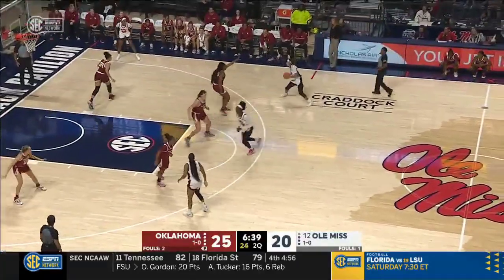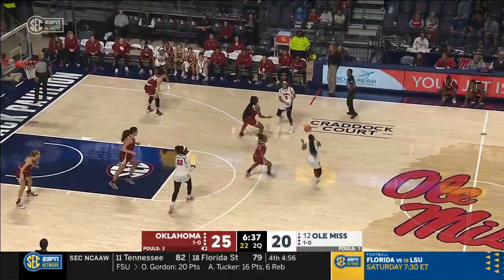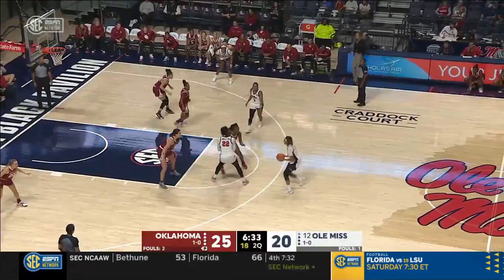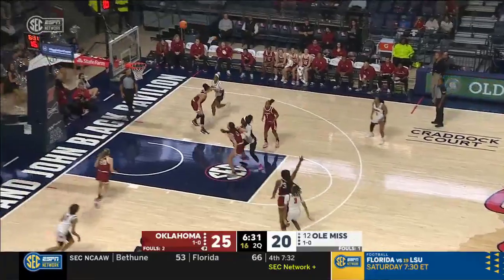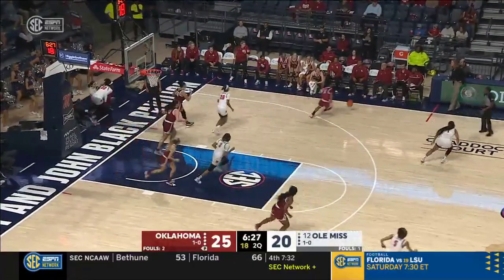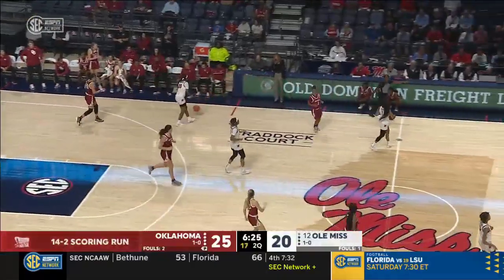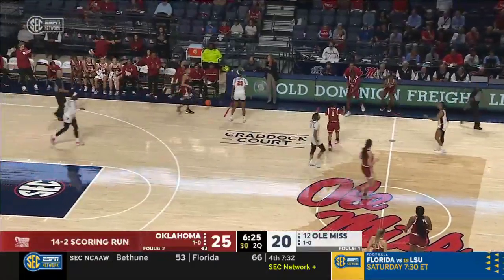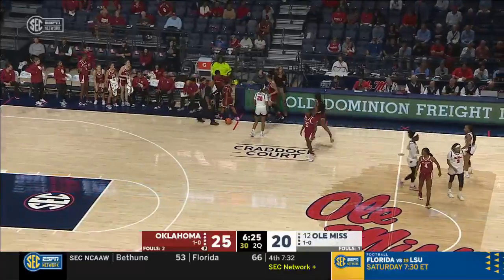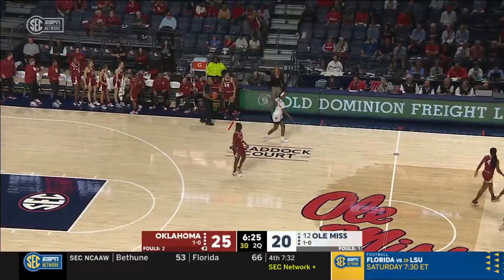Nice pass inside for Oklahoma to set up Culleton. That's what Jenny Baranczyk talked to us about, that she wanted this team to do, get more paint touches, paint scoring. And Ole Miss has to find an answer. And that one, well, I thought that went off top, but no, off Ole Miss, so it will be Oklahoma basketball.